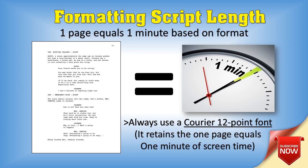Based on the screenplay formatting that you must use, with the correct spacing and the font, always use Courier 12-point font. It retains the 1 page equals 1 minute of screen time. So 1 page equals 1 minute based on the correct format. It can't get any simpler than that. The length is just 1 page equals 1 minute.